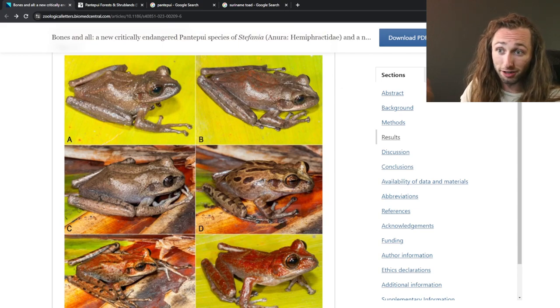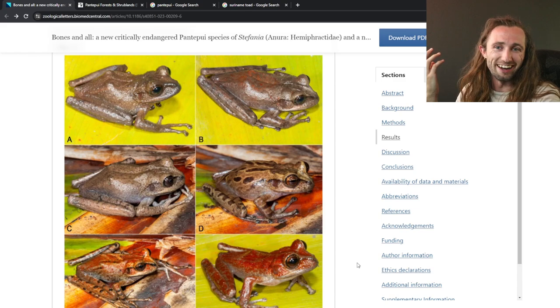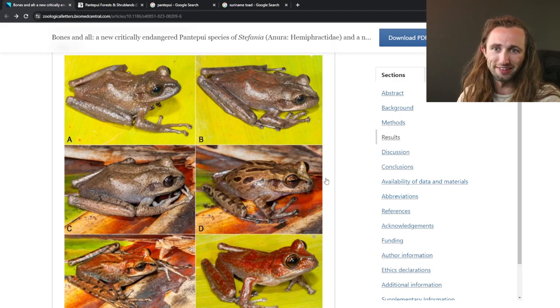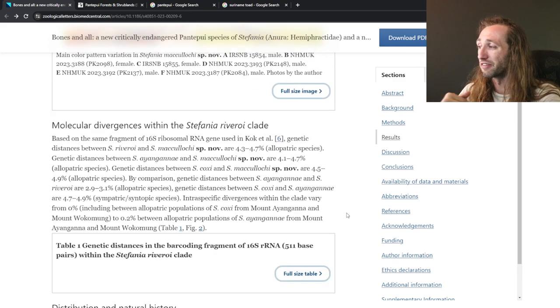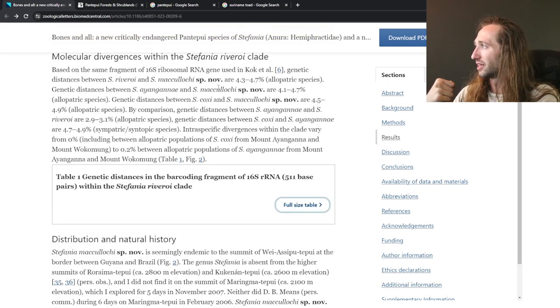Case in point here, if this was the 1800s, a colonizer biologist coming out there would look at each of these frogs and say, oh, hey, these are all different species. So we're not doing that anymore. We use genetic differentiation. We look at molecular divergences between species. And that's exactly what they did here. So they looked at the genetic distances between two different groups.